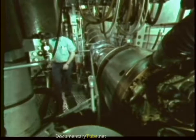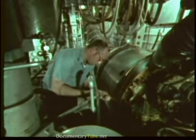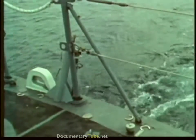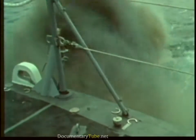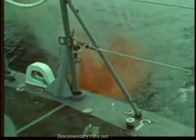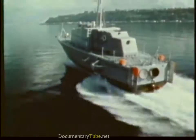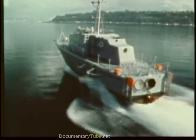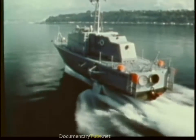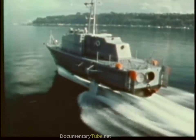Navy hydrofoils have two types of propulsion systems, one for hull-borne operations, another for foil-borne operations. Marinized gas turbines provide the power required to keep the ship foil-borne. Two types of thrust producers also are used, water jets and propellers.